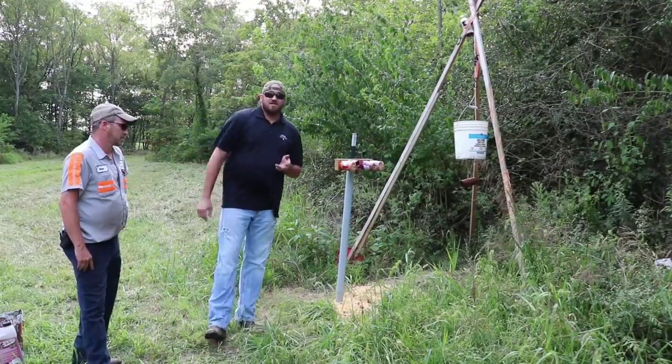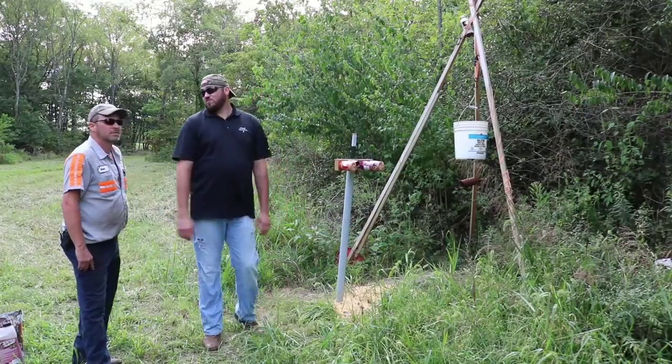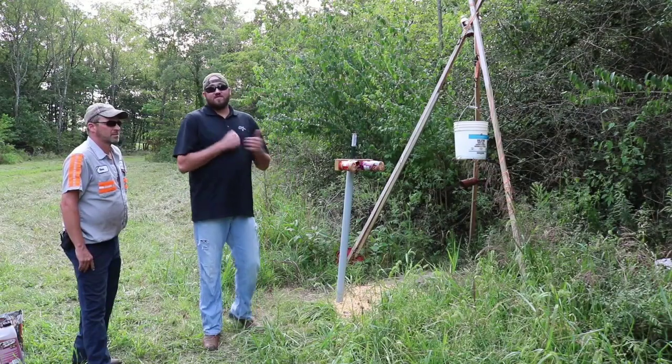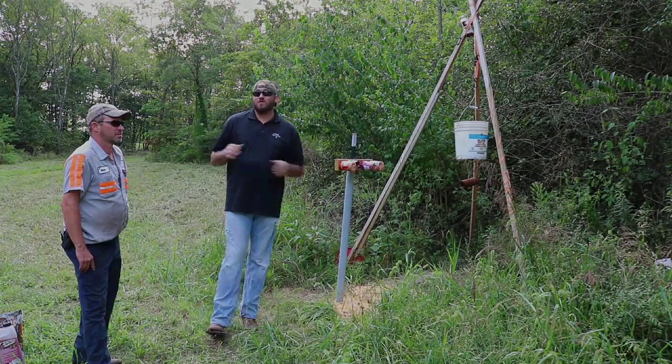It's also a good thing to have a lot of does in here, because during the rut, they're coming after them does. That's what it's all about. And rut hunting is the funnest deer hunting you can do, because it is so unpredictable.